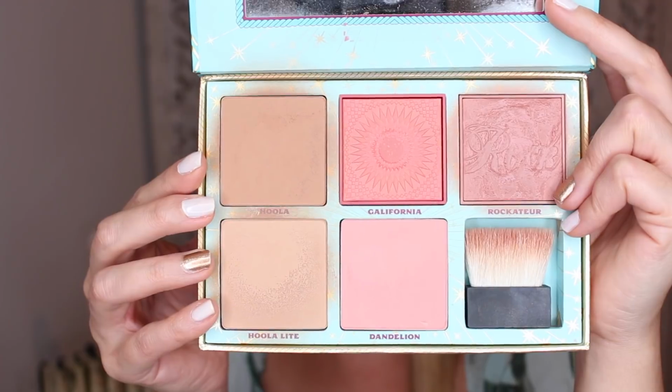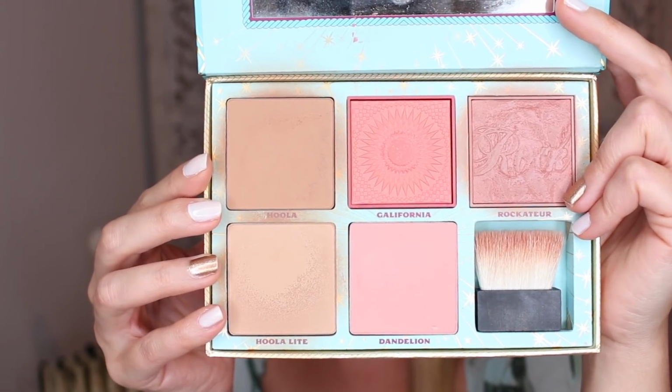You get these 5 different blushes. These are all full-size blushes. I'm going to insert right here the price of each of these individual blushes so that you have as a reference, and also the palette price. And clearly you can see that it's a super great value.